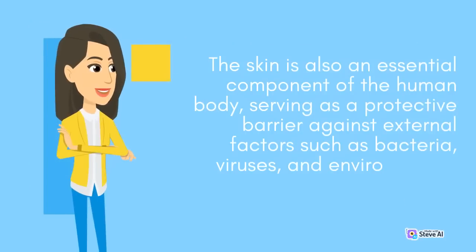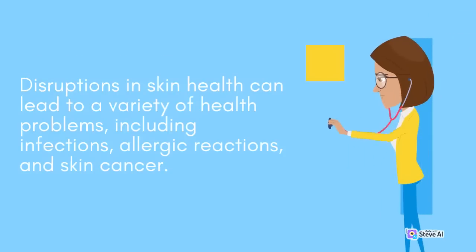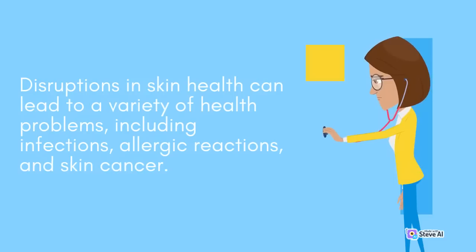The skin is also an essential component of the human body, serving as a protective barrier against external factors such as bacteria, viruses, and environmental toxins. The skin also plays a crucial role in regulating temperature and maintaining hydration levels. Disruptions in skin health can lead to a variety of health problems, including infections, allergic reactions, and skin cancer.